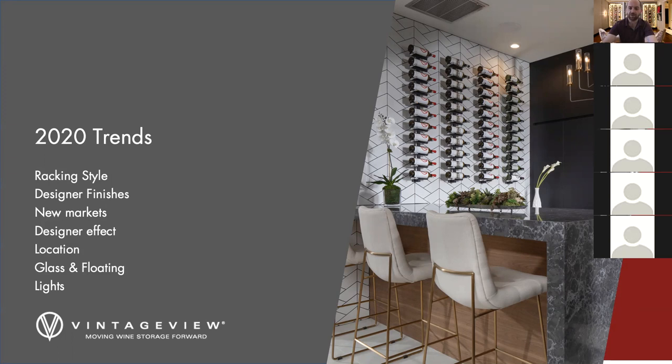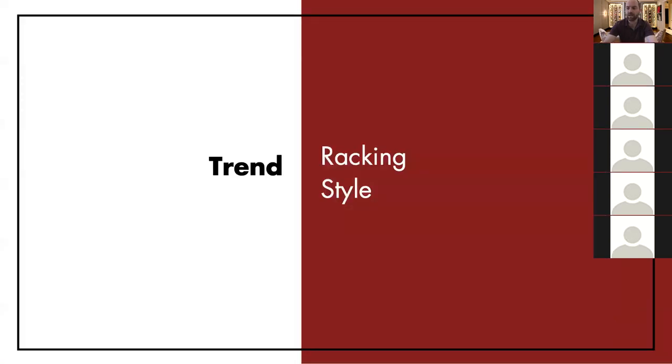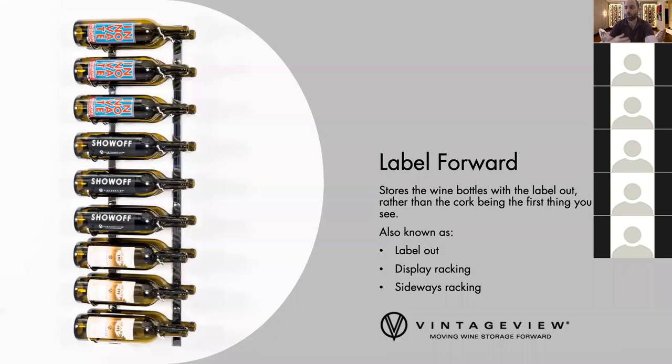So we'll jump into the first trend. And this is something that is very paramount to what we do. And it's simply the style of racking that we're seeing. If you looked at a wine cellar 10, 15, 20 years ago, 30, 40, 50 years ago, it was a wood lattice style thing in a basement. That has changed quite a bit with a couple of things. One, the label forward design, the thing that we mentioned that kind of helped launch our company as a whole, has changed fundamentally design aspects of this. So this is really known as label out, display racking, sideways racking, any way you put it.